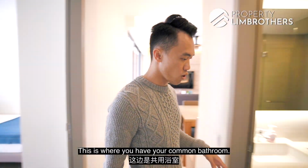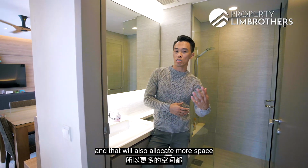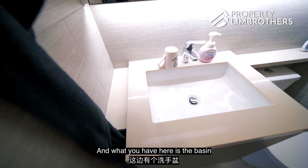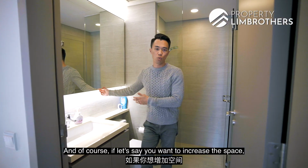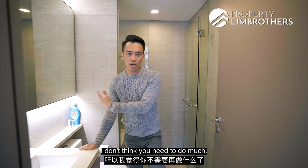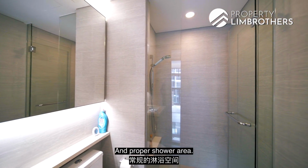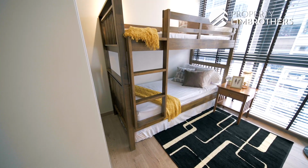This is where you have your common bathroom. I would say the common bathroom size is not too big, and that will also allocate more space for the bedroom itself. And what you have here is the basin with additional storage space right at the bottom. And of course, if let's say you want to increase space, you can still do so right over here. But otherwise, lightings have been done. I don't think you need to do much. And proper shower area and additional space right here for you to place in all your toiletries.